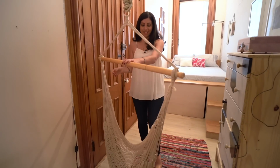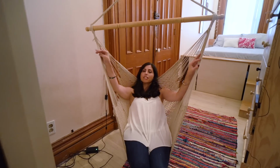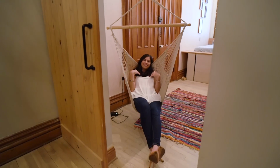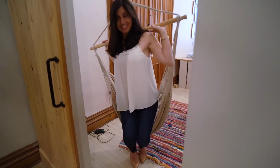Adorable little hammock here. Are you gonna get in it? Should I? Yeah. This is actually really relaxing. I think we have to finish the tour. It's time. Let's go. You don't want to get in? No, I'm good. Thank you. Let's go. All right. Here we go. On to the next room.